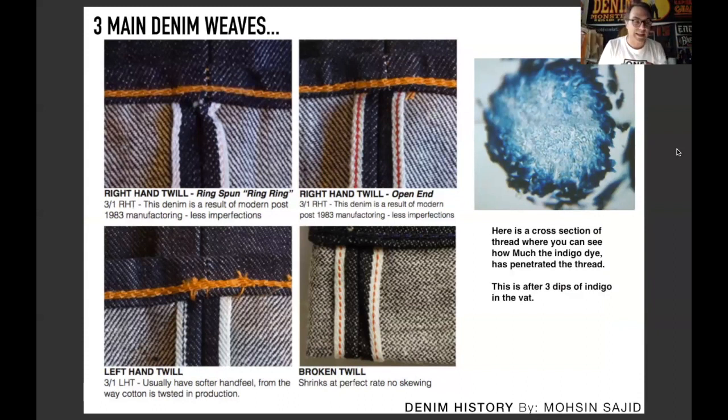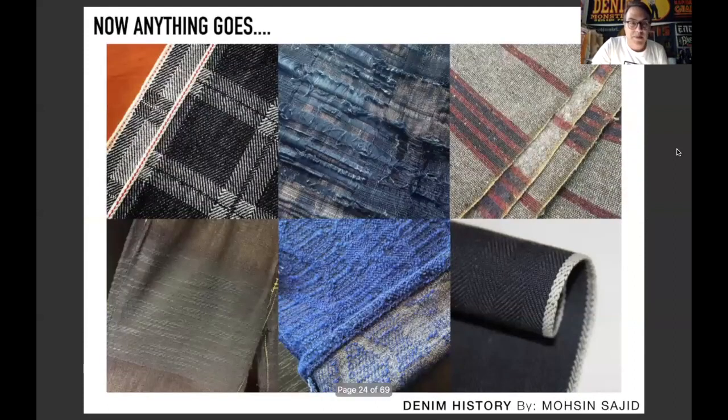It's a massive machine that's the size of my house, and all the yarns get dipped, come back out, and they dry them, dip them, dry them, dip them, and dry them. Most denims dip probably 9 or 10 times. In Japan, they dip it more than 20 times. So it's quite aggressive. But anything goes now.